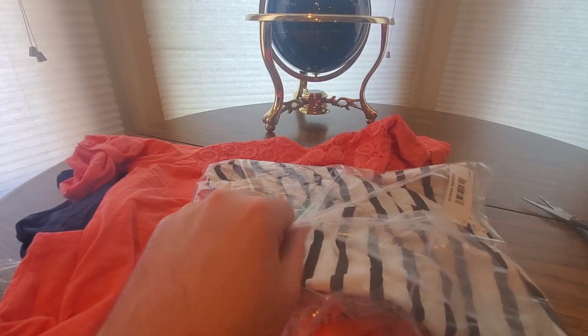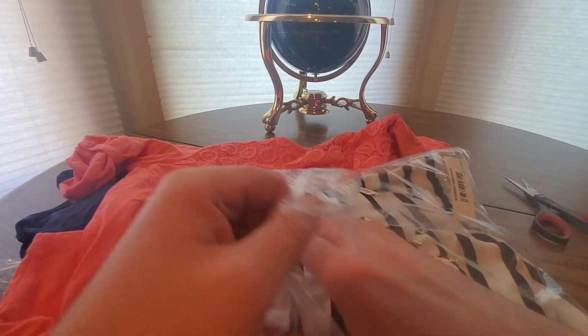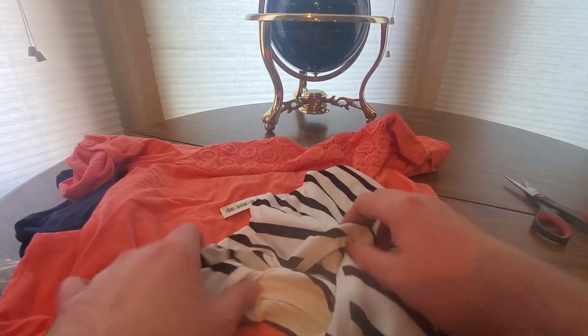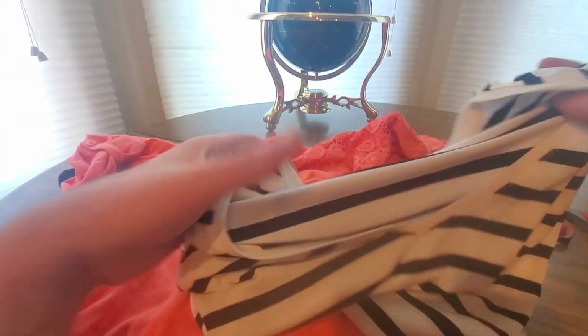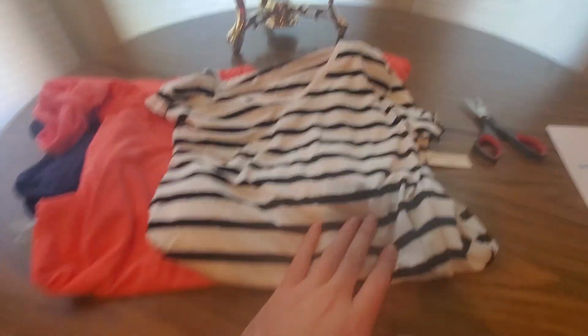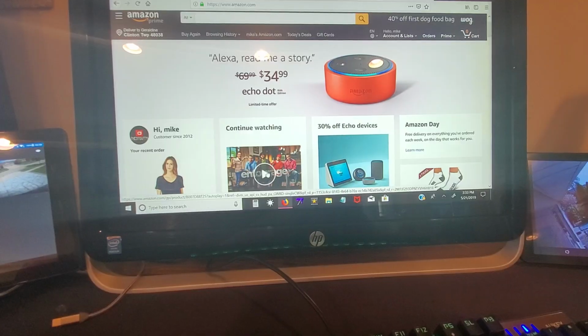Not like Walmart and other companies, they don't do this. But definitely Amazon is ahead of its time right now. And I'll leave the links and all that good stuff to each one of these items on there, so you guys could take a look, guys and gals. And here's the other one, kind of like a prisoner. But I'll be right back. I'm gonna hop over to the computer.